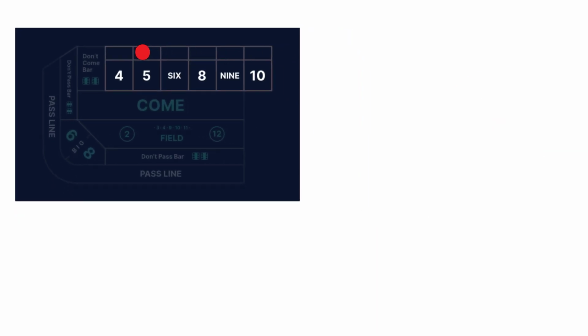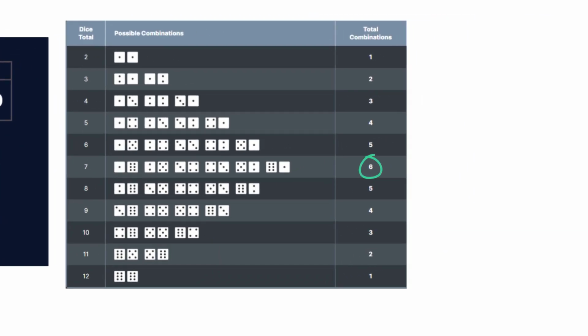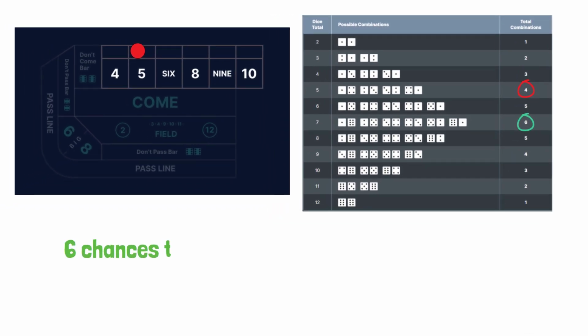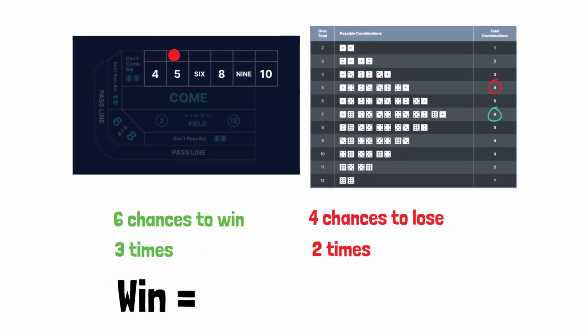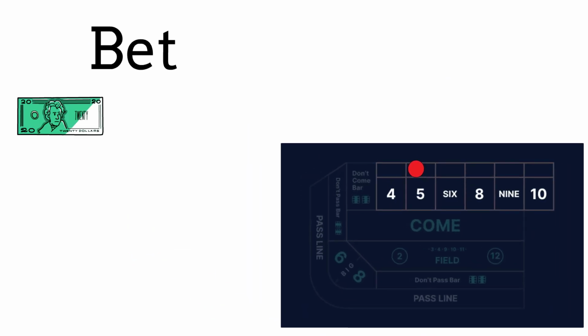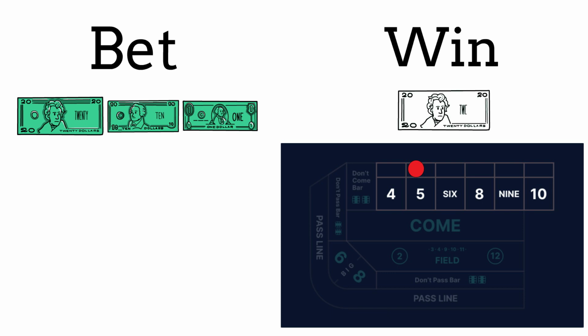Let's look at a lay bet on the number 5 as an example. As we can see in our combination probability chart, there are 6 combinations of the number 7 being rolled and 4 combinations of a number 5. Therefore, we as the player, when placing the lay bet, have 6 chances to win and just 4 chances to lose. We will win 3 times for every 2 times we lose, making the odds for this bet 2 to 3. We will win $2 for every $3 that we bet. Laying the number 5 for $30 will cost us $31, which includes the 5% commission. This bet pays winnings of $20.